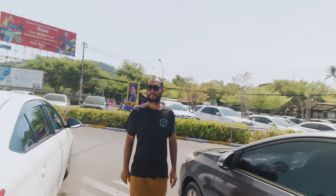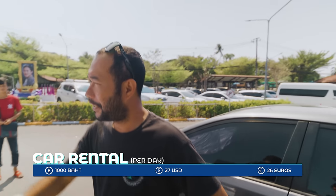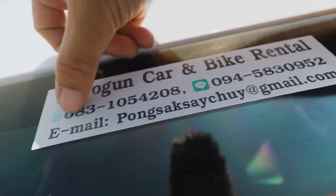Pong, I didn't ask, how much is this? 1,000 baht per day. If someone wants to rent a car from you, can they rent? Yes, can. How do they contact you? We have a WhatsApp number. So just the WhatsApp number. So you could get this same service, Pong, ready to meet you at the airport, 1,000 baht a day. Thank you, man. Always welcome, a pleasure.